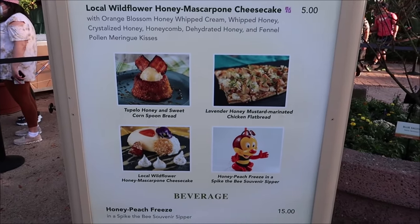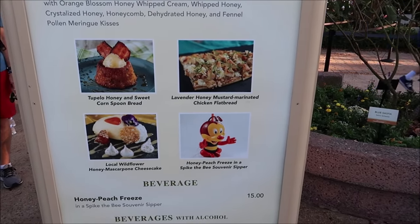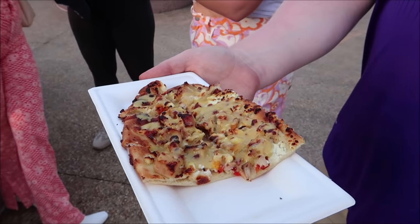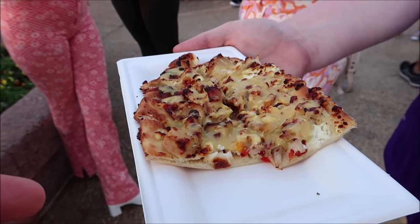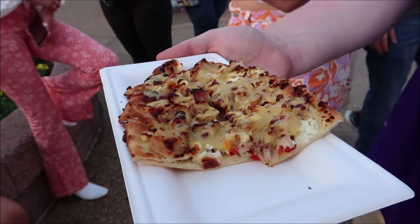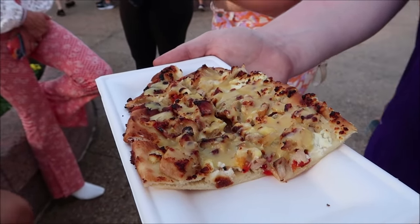This is one of the places where you can buy the Spike the Bee souvenir sipper, and it's not a big craze like the Figment popcorn bucket, but I remember this from last year and a lot of people liked it. Take a look at the honey mustard chicken flatbread. This looks really, really good, and it's so funny because you wouldn't expect something like this at a honey bee stand. You know what I mean? So it's really interesting, and I'm excited to see it. There's ricotta on there, I believe. So it might be pretty good.